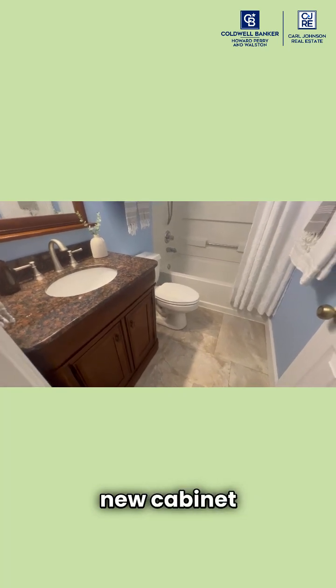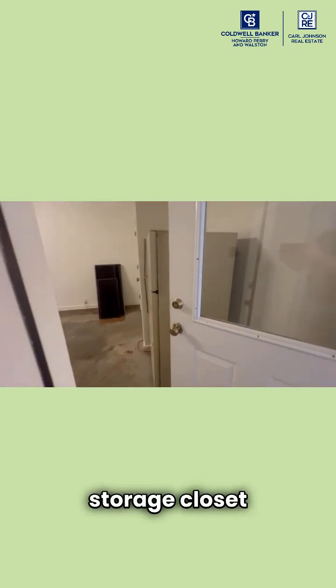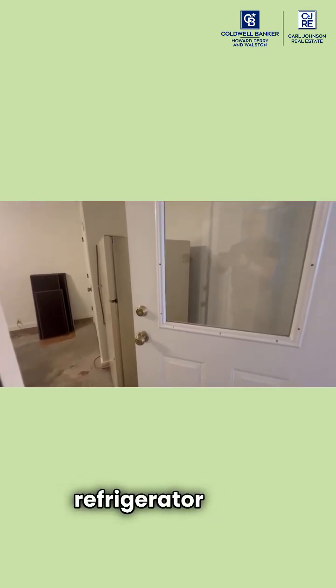Also, again, with new mirror. It has a new cabinet, sink. So this unit has been renovated throughout the years. And here on the right at the end of the hallway is the 1-car garage. There's also a storage closet right there, and the second refrigerator does stay.